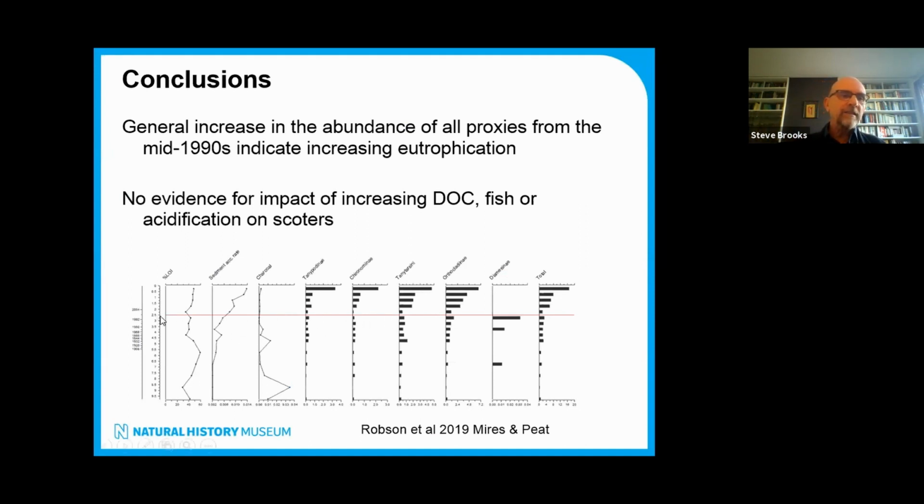What you can see is in the mid-1990s, there's a big shift in the midges, and you get big increases in most taxa, apart from the diamesines, which is indicative of the lakes becoming more eutrophic. There's no evidence for impact of increasing DOC or fish or acidification on the scoters, which are all things that had been suggested could be affecting scoter breeding. So it looks like there is some link with eutrophication of these lakes and the scoters not doing quite so well.